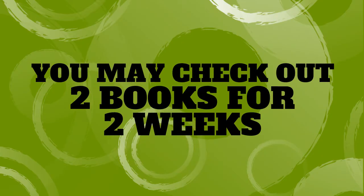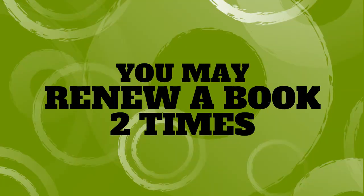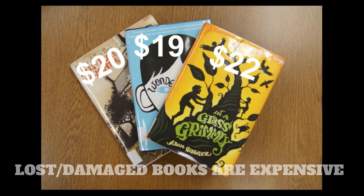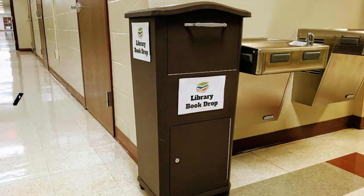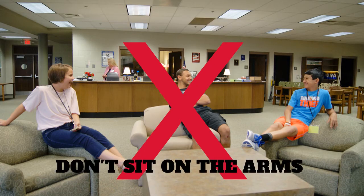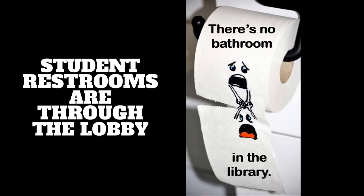You can have 2 books at a time for 2 weeks at a time. Late fees are 5 cents a day. If you need to know when your book is due, just look in the back of the book. You can renew a book 2 times. Library books are very expensive, so please be careful with them. Try to keep them away from pets and younger siblings. Please use the hallway book drops to return your books. They're really convenient. It's one person per chair, and we'd appreciate it if you didn't sit on the arms of the chairs. No food or drinks in the library, please. And if you need to use the restroom, go out through the lobby and make 2 lefts.